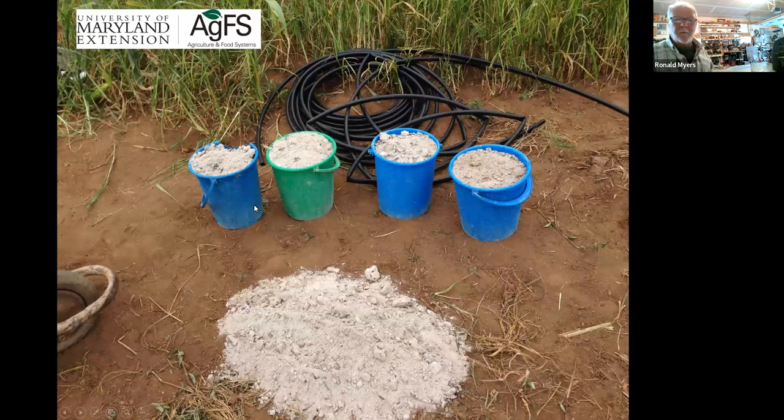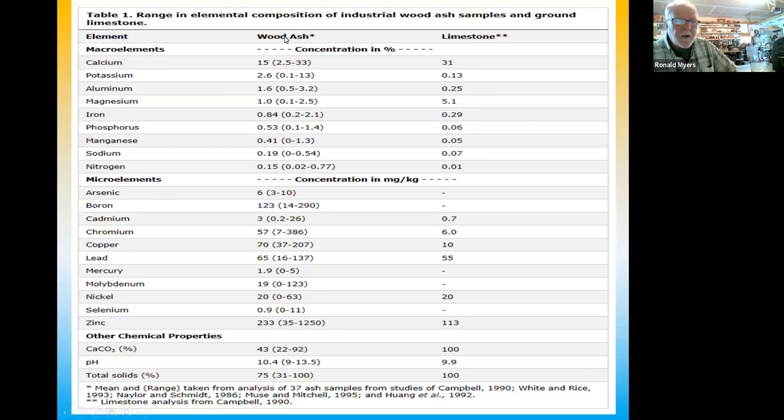We did some pH testing. The pH was low. I said, well, you don't have enough wood ash to do the entire field, but let's make sure at least around the plant, we get the pH right. So we sat down and calculated how much lime we needed to apply. If you look down here at the bottom where it says calcium carbonate equivalents, wood ash is about 43%, where a good ground agricultural limestone would be 100% calcium carbonate. Even our best limestone is typically not 100%. It's usually right around 89, 90%. So wood ash is about half of our typical ag limestones.